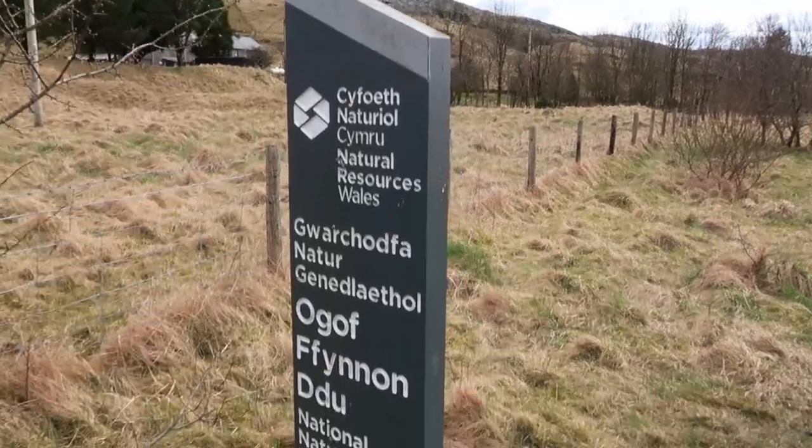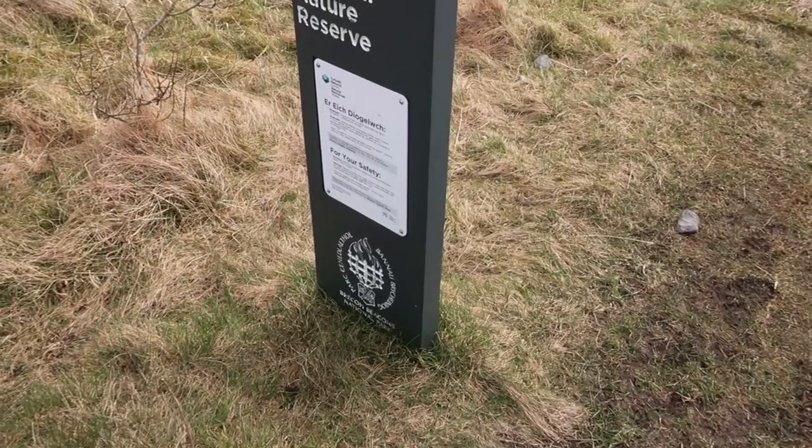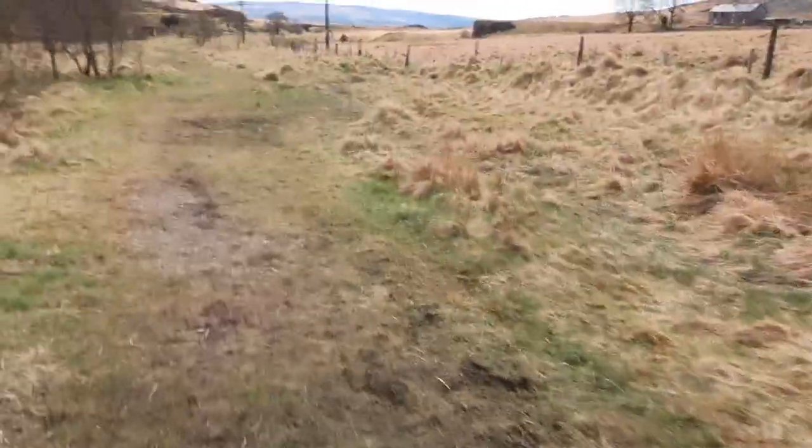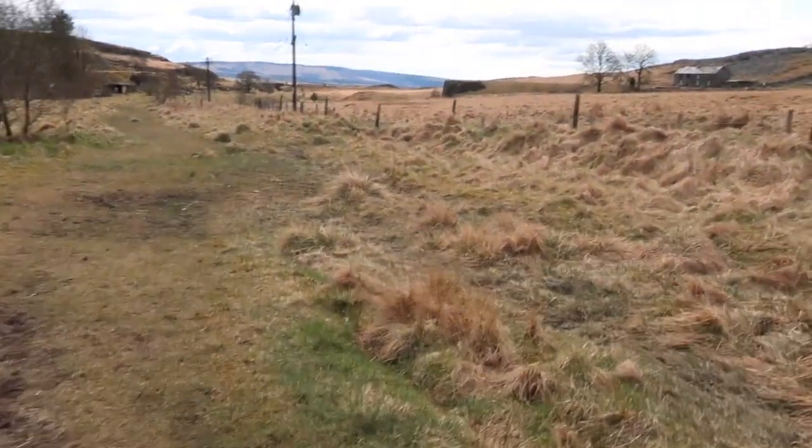Time for your safety. Cliffs and quarry faces, the scree and the boulder slopes. I don't plan on climbing it, I'm knackered.